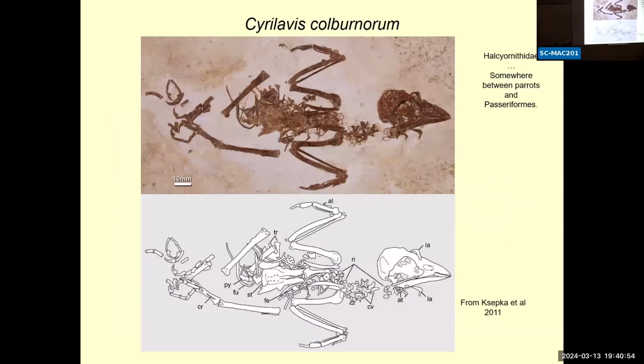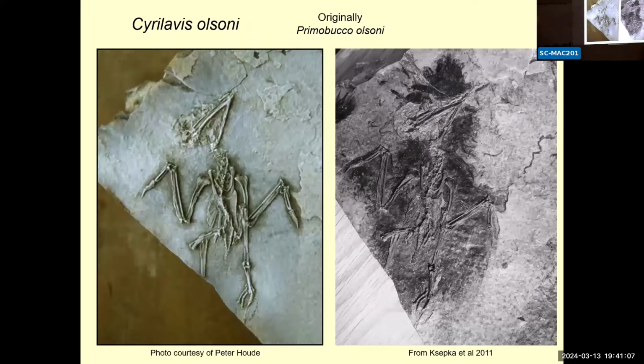Here's another parrot relative. There's that short tarso metatarsus, big, almost hooked beak. But this one is supposedly somewhere between parrots and songbirds. This one is also a parrot relative, I think. I can't remember. I cheated. I didn't put my cheat notes on there.